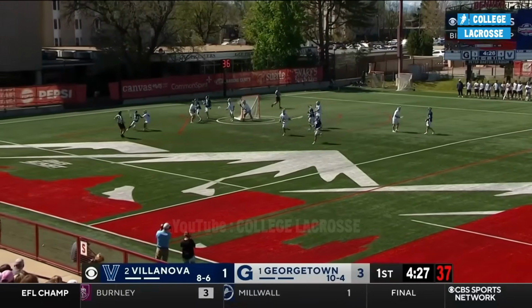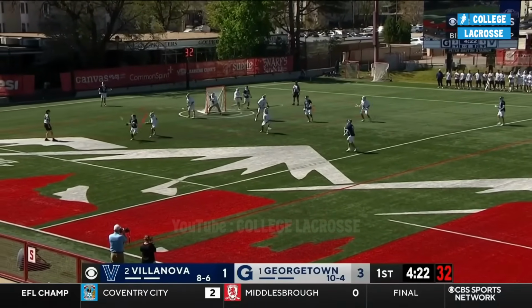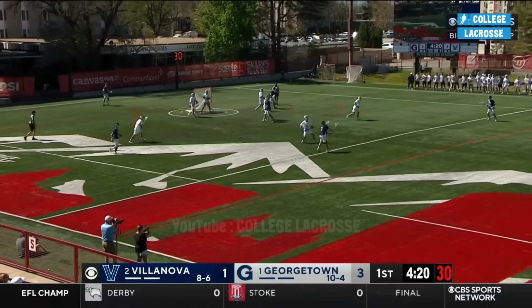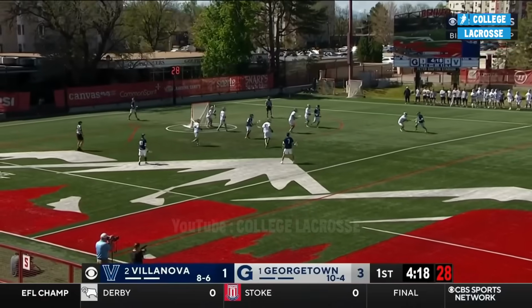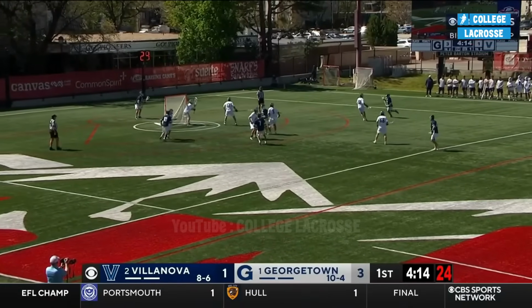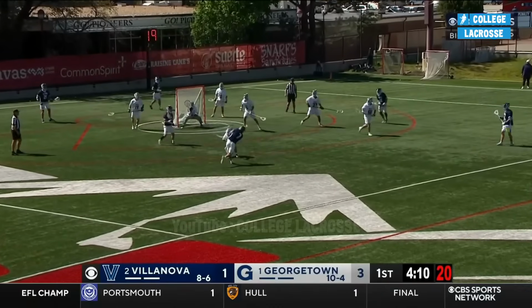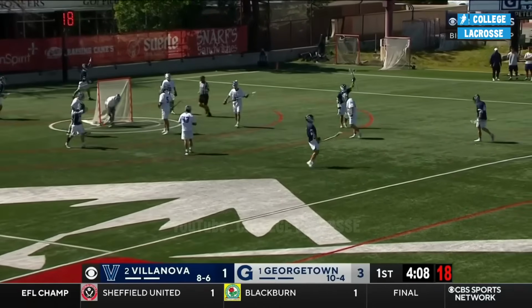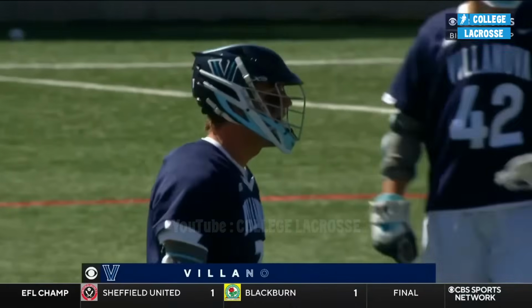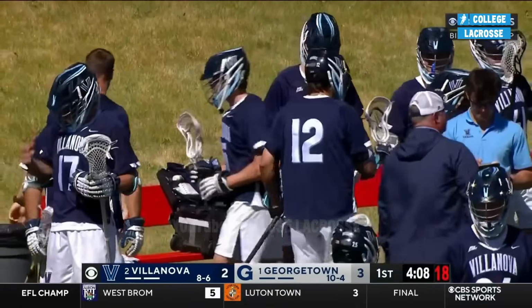Villanova retains possession. 35 on the shot clock. Licata getting hounded here. Raymond for Lucas Newton. Lucchese rifles one in. Bounce that one to the back of the net. Lucchese scores, and Villanova with back-to-back goals.